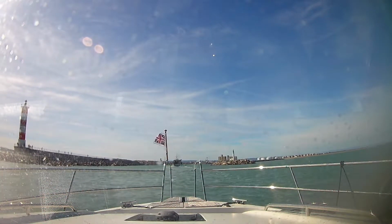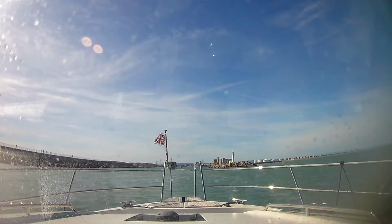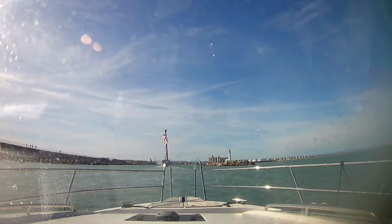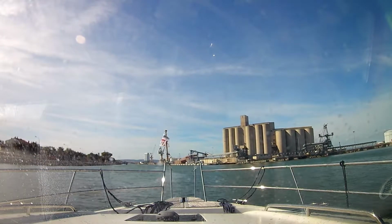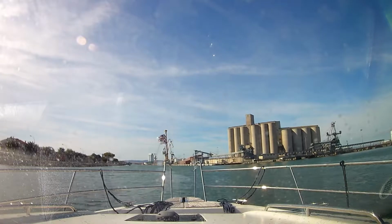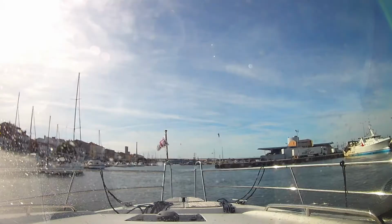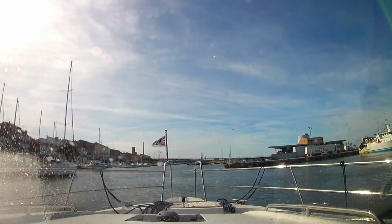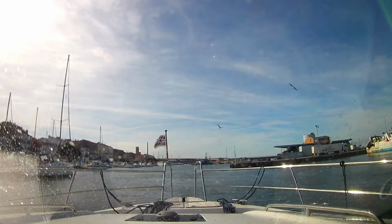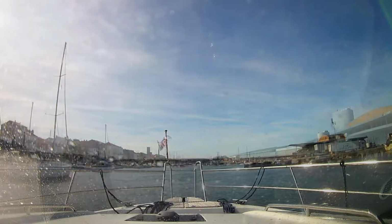Port La Nouvelle is a busy port, a big port, an industrial port, and we followed a fisher trawler in, and then we saw the big cement works. And then we were meant to find the marina. We did indeed find it, but it was completely and utterly full. As we went further and further up the river and the marina, we suddenly started to see the reason why.